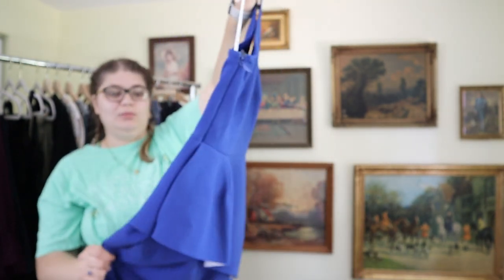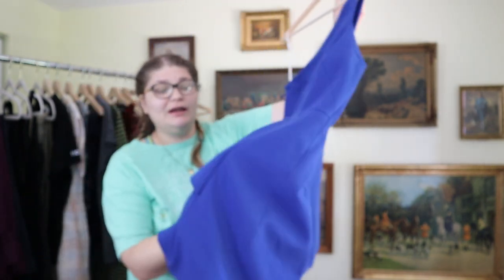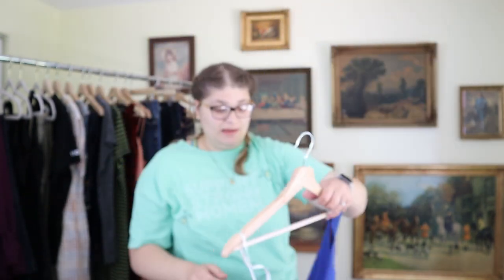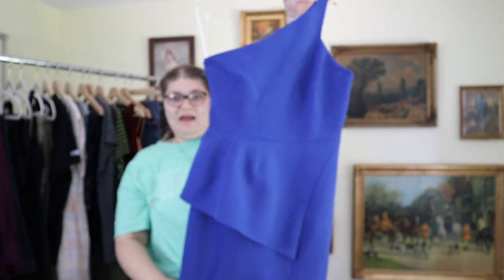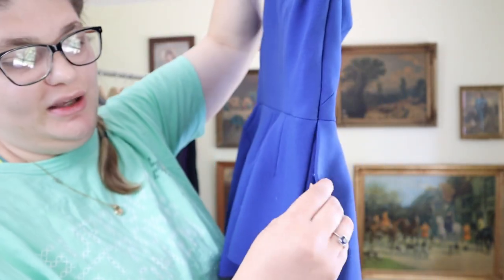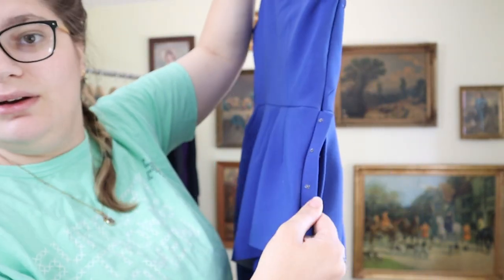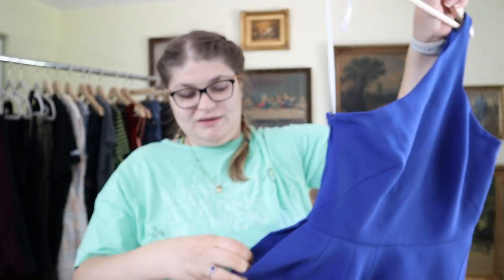There is so much fabric here that's nice and thick. It almost feels a little neoprene, but it's not. It's dry clean only. It has a zipper on the side to get you in and out. This peplum actually has little snaps on it, so you can undo the peplum to get in and out too, which I think is very, very smart. So super cute little dress.